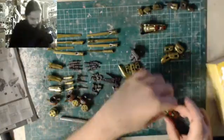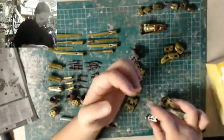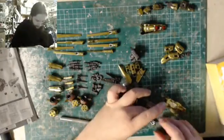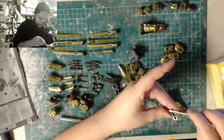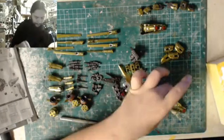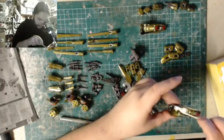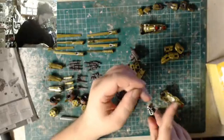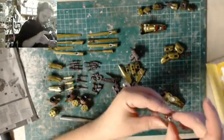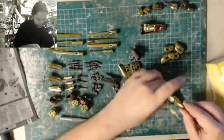Alright, so that clicked in a little better. This one's not having as much luck. It's gonna need more glue. And I want to give it as much chance to gel and bond and whatever it needs to do to make it work.